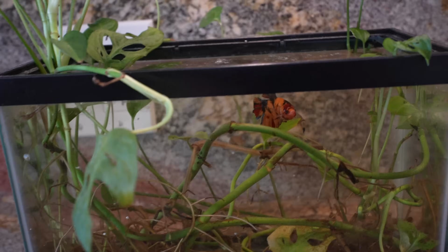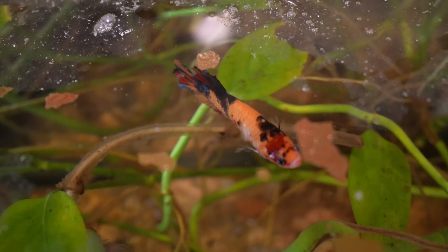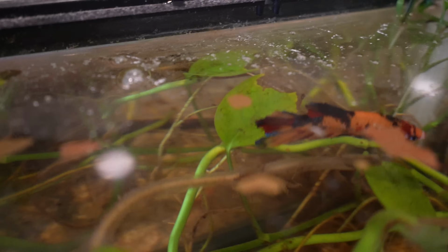So from this angle, she looks beautiful. But when you come from the top, you can see just how bright they are. And this is how they look in person. So from this angle, it's a little more dull. But from up top, you can really see all of those incredible colors.